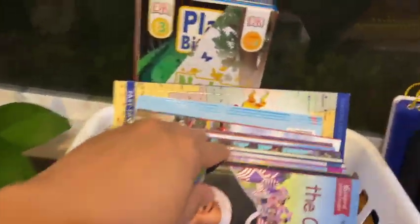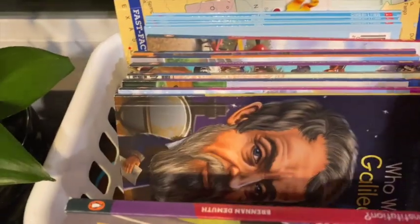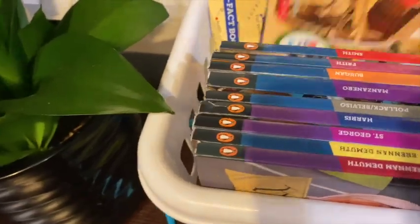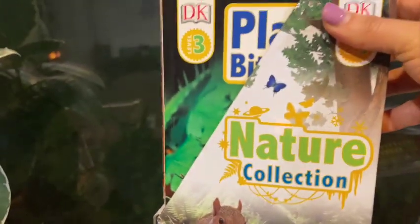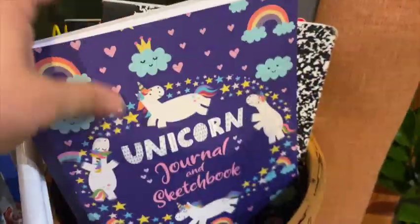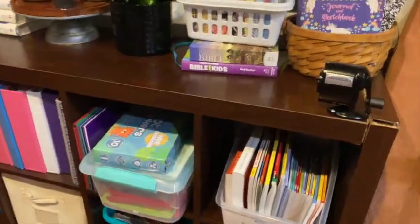Right here, we just have some books. Addie will start reading these books on her own because she already read all the other ones that I got for her to be able to read. And I have these cute little books I got for different countries. So right now she's reading this little set. It's really cute. And here we have some journals that we'll be using this school year. These are their old journals, but we'll be using these this school year for our science journals. And, oh, what else? Let me see.